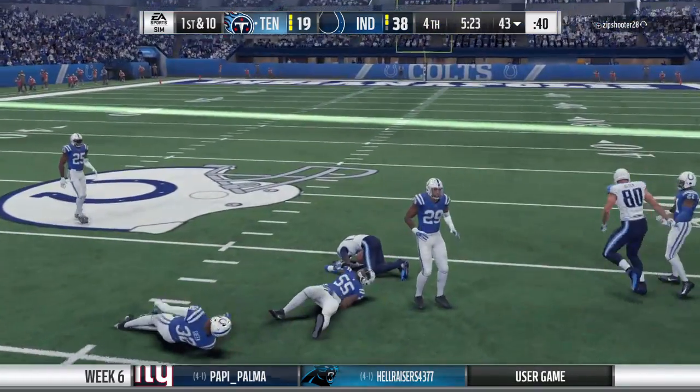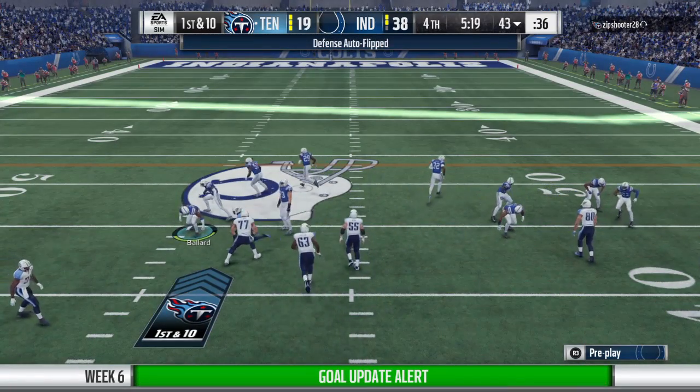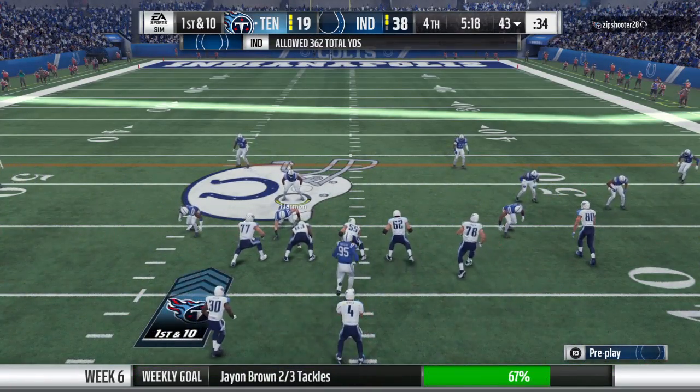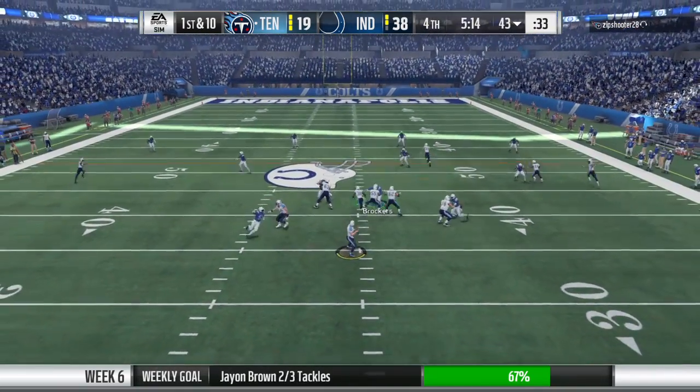Over the middle, that's caught by Taylor. And they get him down, but not before he takes it across the 40-yard line. And the play goes for 19 yards, gives him a new set of downs.